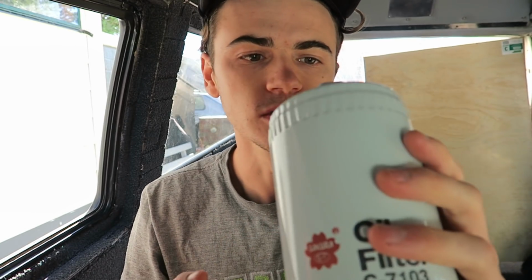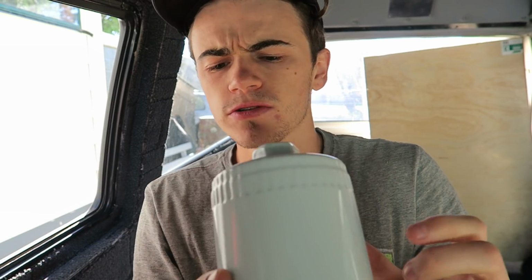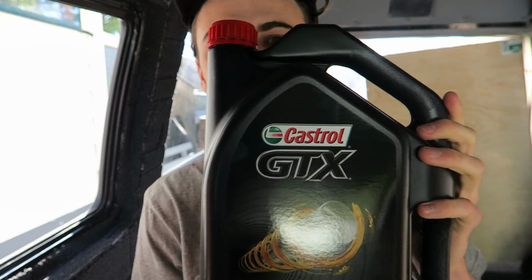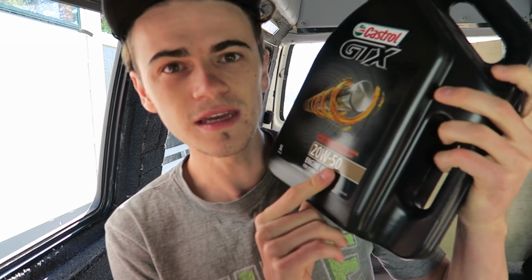But also this is the oil filter as well. I just realized it's a little damaged. It's got a bit of a dent there from postage, but she'll be right. So we've got that. And then we've also got some Castrol GTX oil. I got the 20W-50. This is really, really thick oil apparently, and it's more suited to vehicles that have done a few kilometers.